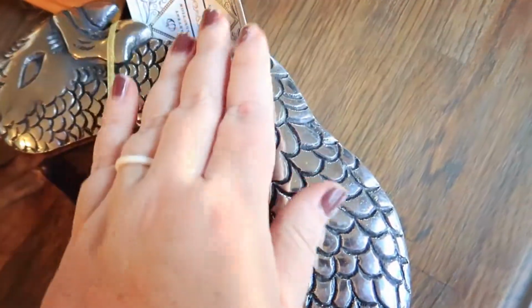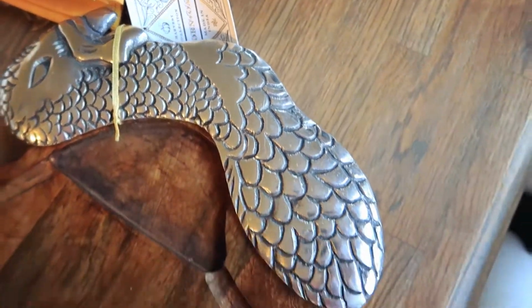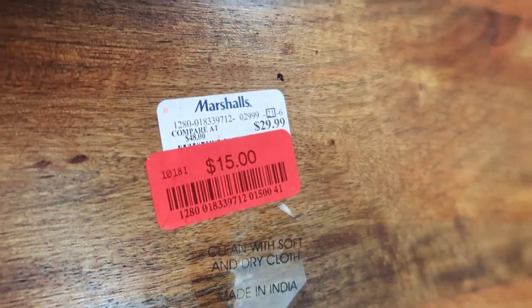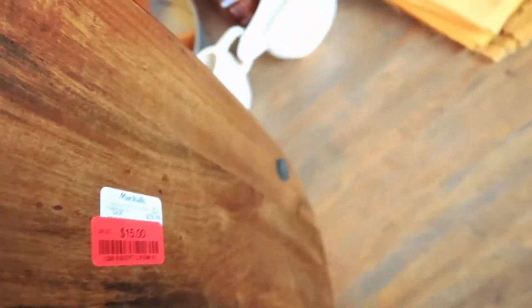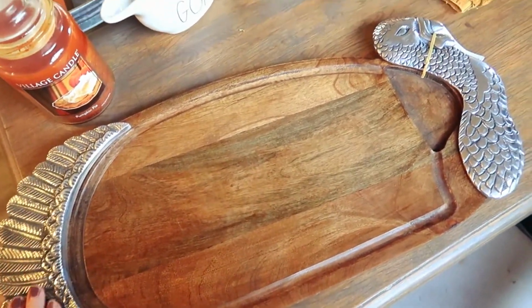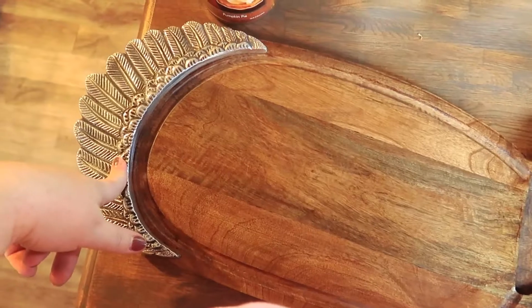He just has this really cool design on him. And the tag says he was made in India, which is kind of cool. And he was also on clearance for only $15 at Marshall's compared at $29.99. So I thought that was a pretty good price. He has little pads on the bottom so he doesn't slip around all over the place. But I just thought he was so cool and I am so excited to use him. So he was from Marshall's.